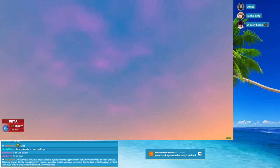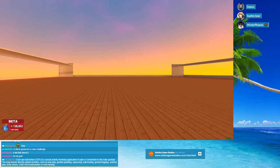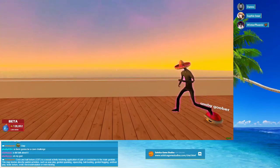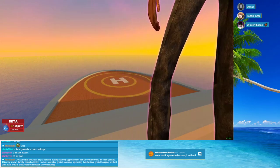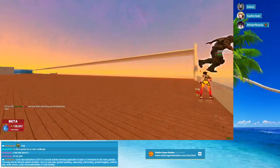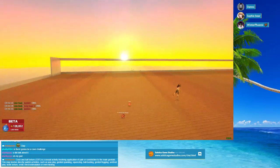But I don't know. Beach balls, pool inner tubes you can ride around, tubes you can run around in. There's a bunch of stuff we're going to put up here. And we also have a helipad now. I wonder what that's going to be for. So what's going in this big open space here? The one... Yeah, right here.